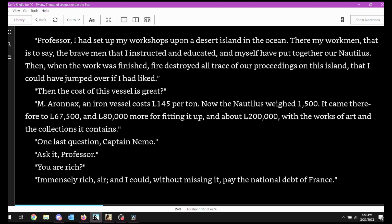Then the cost of this vessel is great? Monsieur Aronnax, an iron vessel costs 145 pounds per ton. Now, the Nautilus weighed 1,500. It came therefore to 67,500 pounds, and 80,000 more pounds for fitting it up, and about 200,000 pounds with the works of art and the collections it contains. One last question, Captain Nemo. Ask it, Professor. You are rich? Immensely rich, sir, and I could, without missing it, pay the national debt of France.